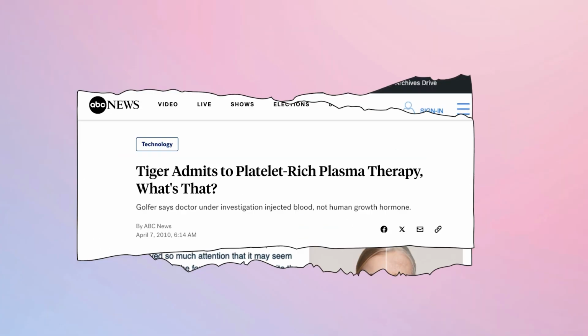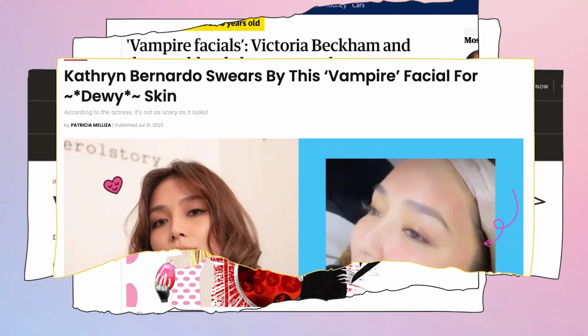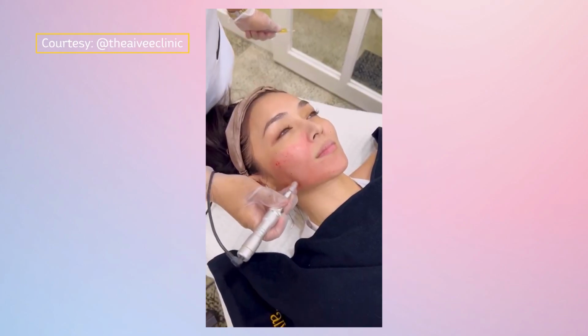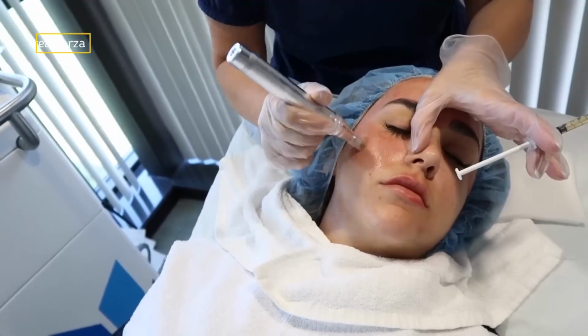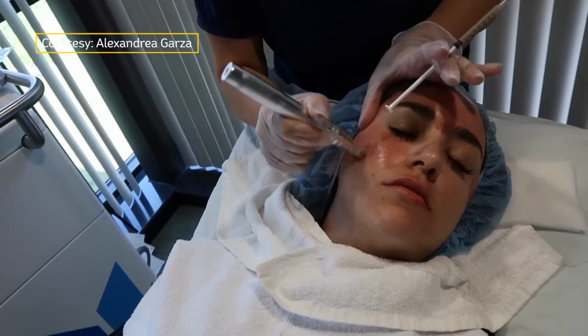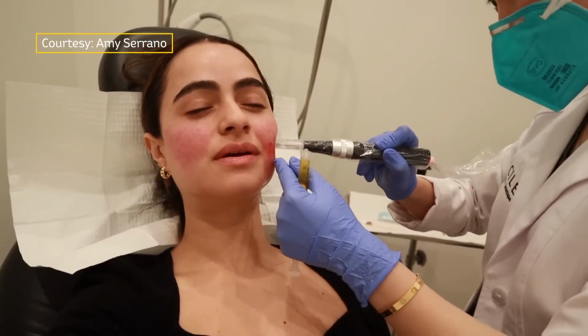Another facial trend that scared the hell out of the internet a few years back is the vampire facial. I mean, just look at this photo that Kim Kardashian posted before. Locally, actress Catherine Bernardo still swears by this. My skin is dry, I'm also out in the sun, so my skin has a lot of photo damage. And this facial claims it rejuvenates the skin and it promotes collagen and improves skin texture.